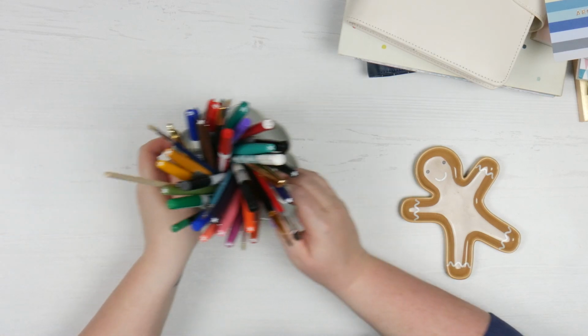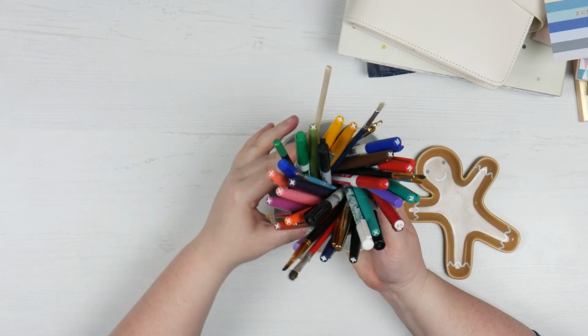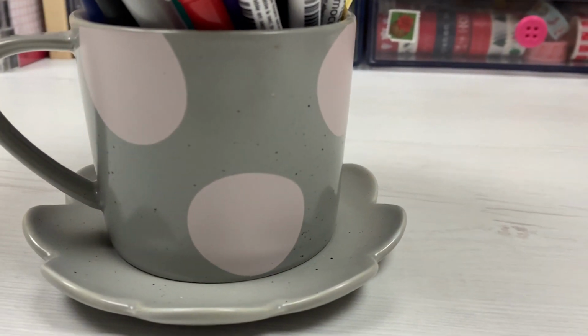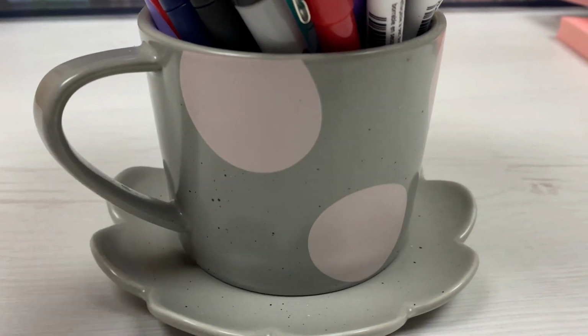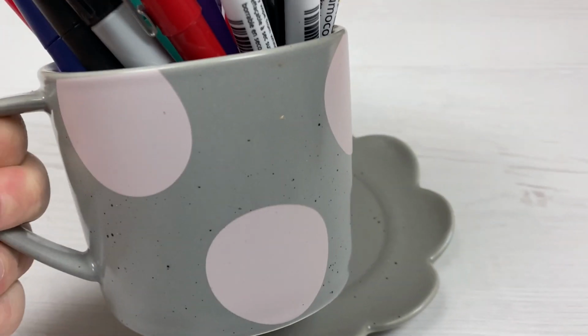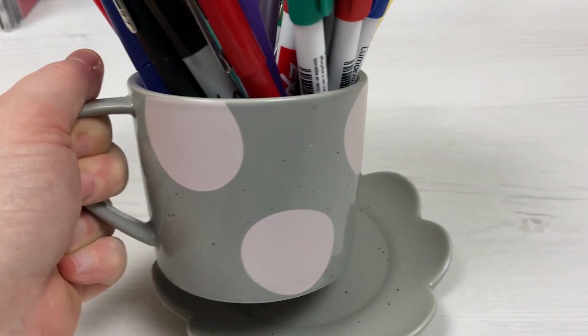This was originally used as a teacup, I swear. Now it's used as a pen holder on my desk because it makes more sense. I just love this one. I think this one was from the Slow Down collection, I want to say. I do also have a water jug from this collection. I think I bought it all on sale.